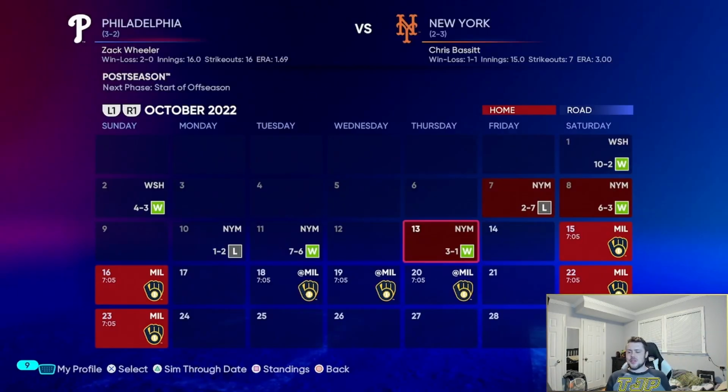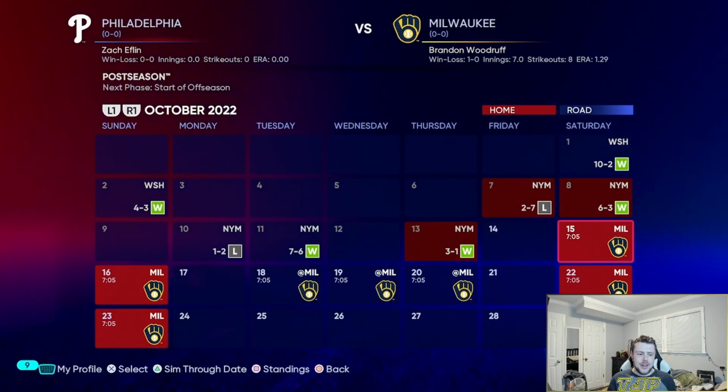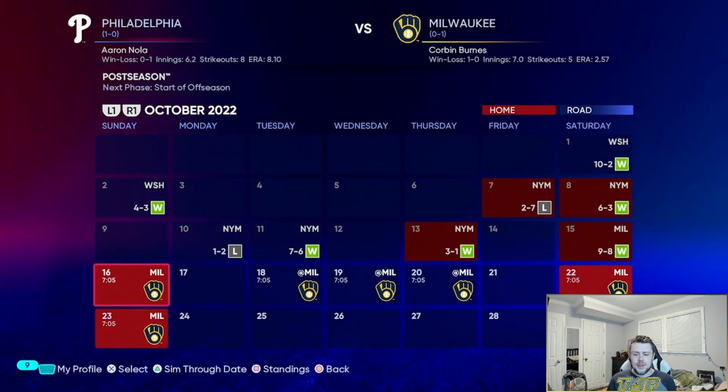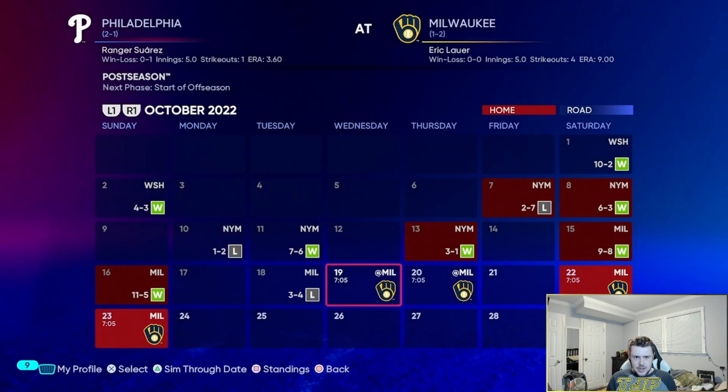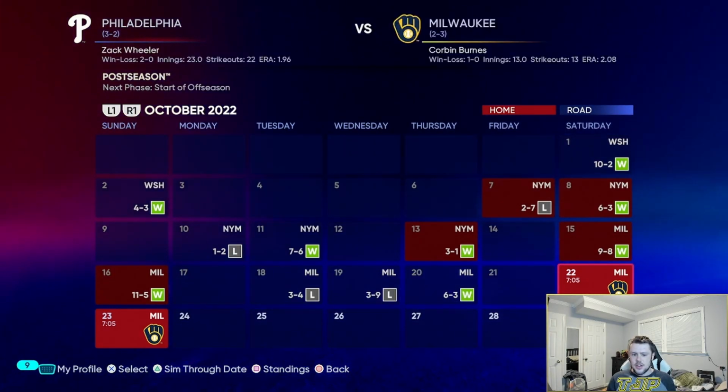All right. Taking on the Brewers, who we made a trade with. Woodruff vs. Eflin. Game 1, we win 9-8. Game 2, we win 11-5. Can we win Game 3? No. Can we win Game 4? No. Okay, Game 5 we win. Can we win Game 6? No. Can we win Game 7? No. Of course. This game loves to screw me over.